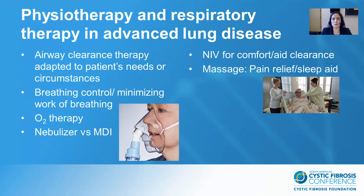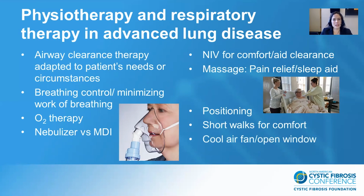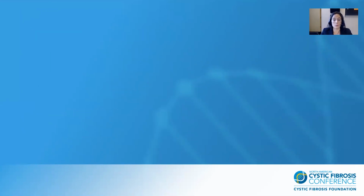Massage can be performed in any position, on any part. You can do hands, feet, arms, shoulders, and it can provide a lot of relaxation and it can encourage sleep. We can work on positioning. This could be comfortable positioning, turning. It could even just be bringing your patient into an upright position so that breathing's a little bit easier. Perhaps if the patient wishes, we can go on short walks for comfort. Often my patients just want to get out of the room, just see something different. And even some small things like placing a cool air fan in the room or opening a window can give that patient a feeling of air moving over their face and can make breathing feel a lot easier.